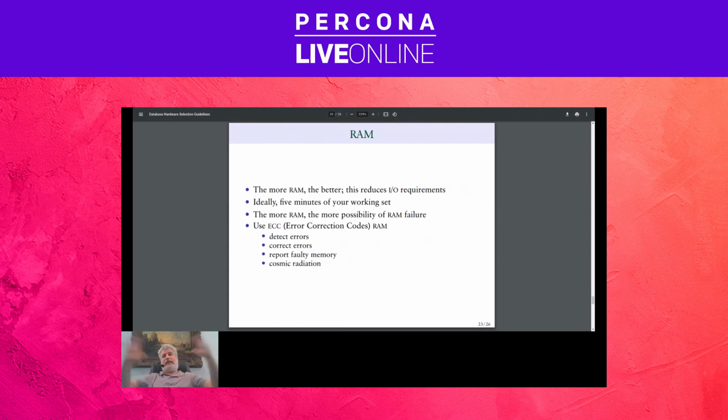Okay, we spent all the time talking about storage. Let's finish up talking about RAM. RAM, effectively, the more the better. Not much more I can say about that. Ideally, if you had 5 minutes of your working set in RAM, that would be fantastic. The more RAM, of course, the more possibilities of errors. For a database server, I recommend ECC RAM. It is more expensive, but I do think it's worth it. Detects errors, corrects errors, reports faulty memory. You may think everything's fine, but even cosmic rays can cause memory errors.